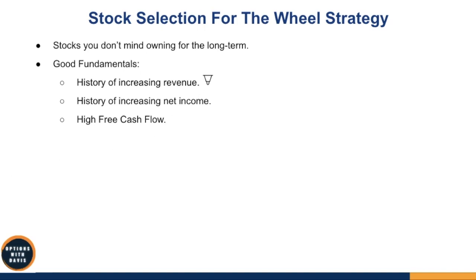Good fundamentals means you have increasing revenue, increasing net income, and high free cash flow. So the most important thing when you choose a stock is that it has to go higher and that it doesn't go to zero, right? I mean, sounds a little bit straightforward, but the thing is that a lot of people choose these stocks with no profitability. So if a stock is not profitable, they have mountains of debt, there's always a chance that it can go bankrupt. And if it goes bankrupt, then the stock will definitely go to zero, right? So that is why I always look to make sure that the company is profitable.